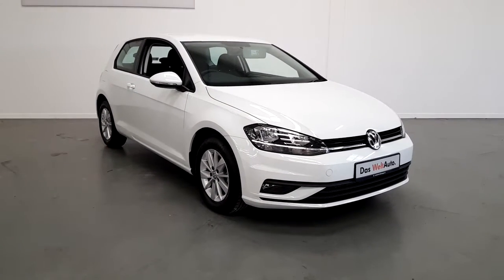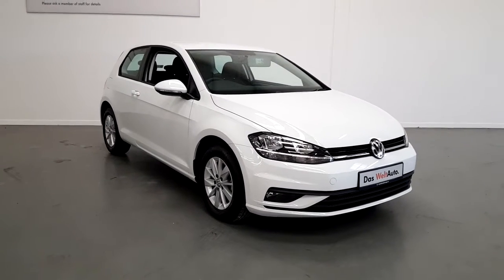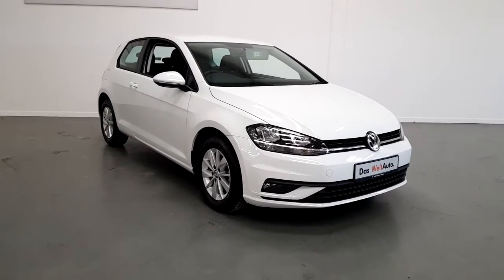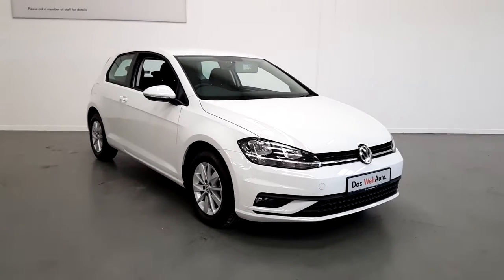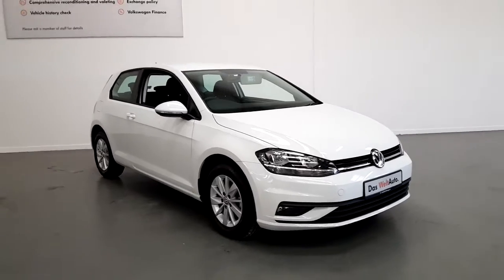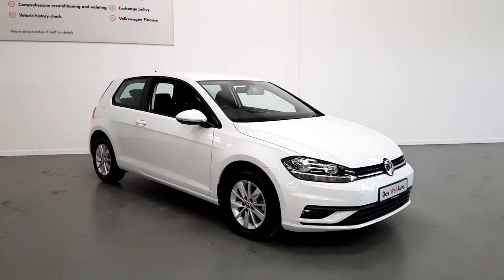In front, we have the 182 1.6 TDI Trendline Golf. 3-door, finished in white. Car is equipped with 16-inch multi-spoke alloys. Front LED headlights and dipped fog lights. Car has a 5-speed manual gearbox with 110 brake horsepower.